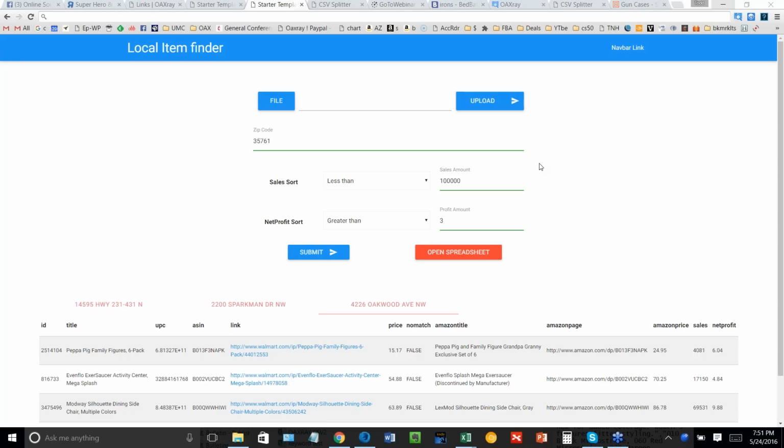Next question, what do you think about tactical arbitrage? I haven't tried it. I like the folks who are behind it. It seems like a great tool, but I'm focused on OAXRay.